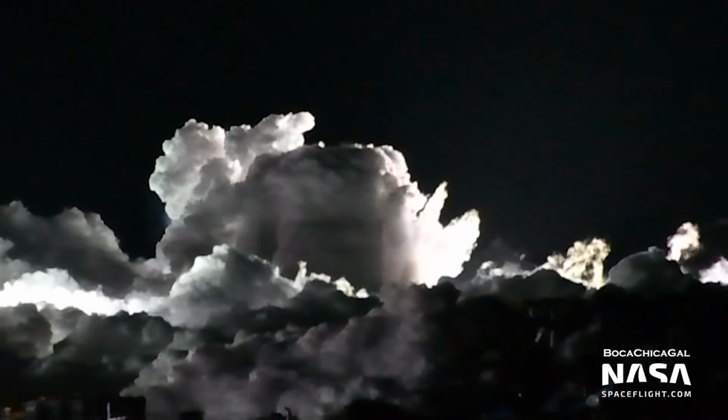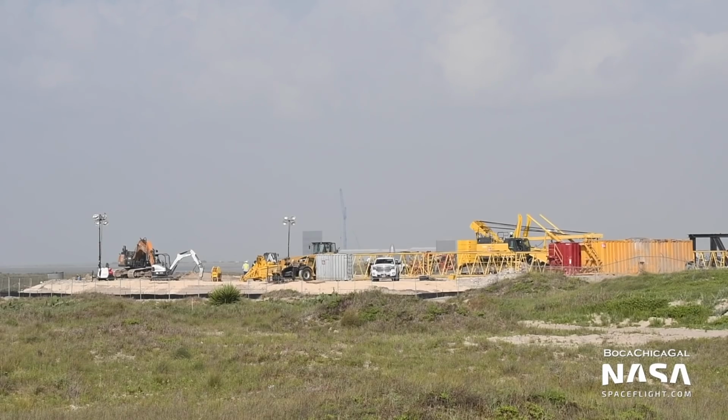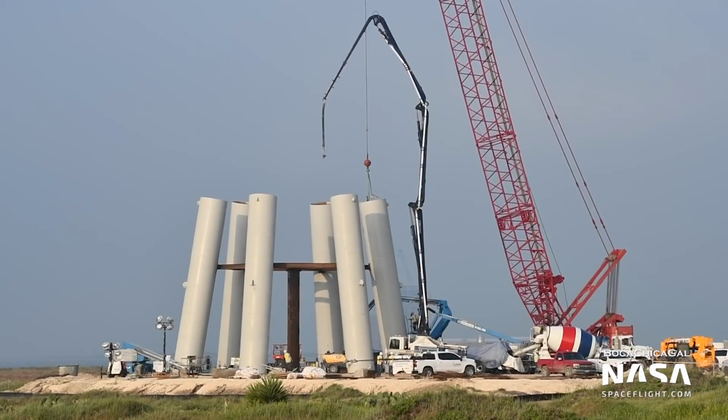Next up, in the last 2 months, the orbital pad has gone from the beginnings of a foundation to almost recognizable as a launch mount.